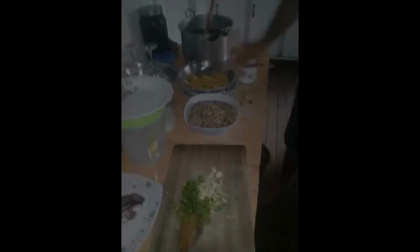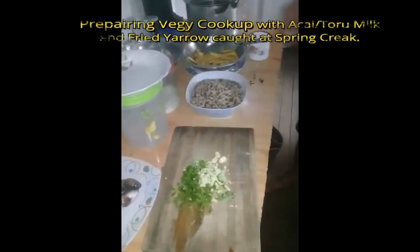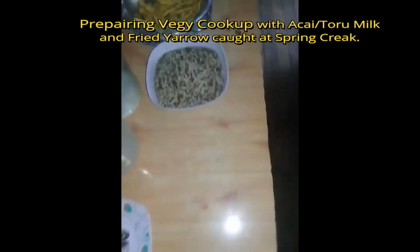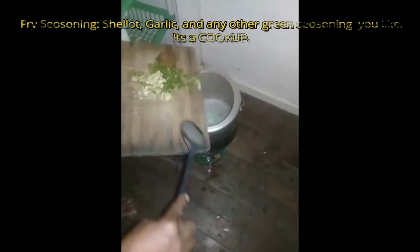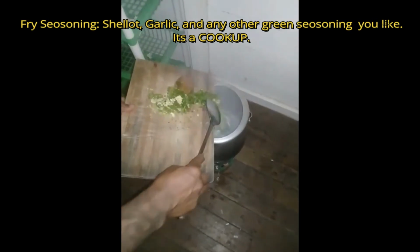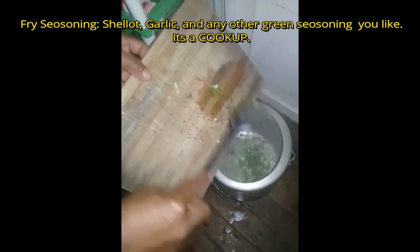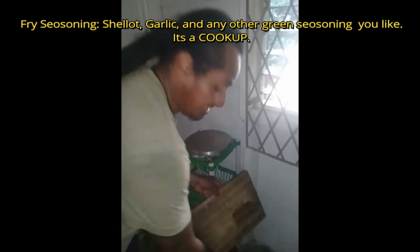This is wonderful. But here we're putting together a simple vegetarian peas and rice using the acai milk. We've got some shallot. Fry this up in a little bit of oil. We're not going to put a stick of butter like the lady with the southern accent on the cooking show. She puts everything in, and a stick of butter. You clog your heart up. We stir that up there and let them get all caramelized.